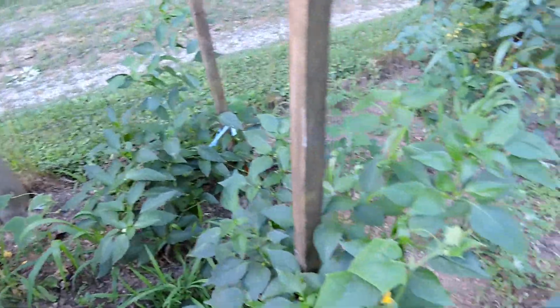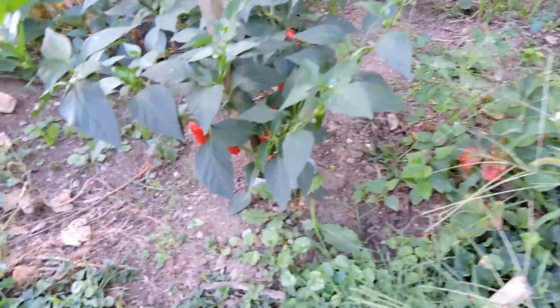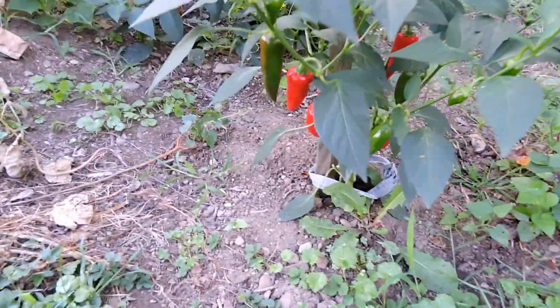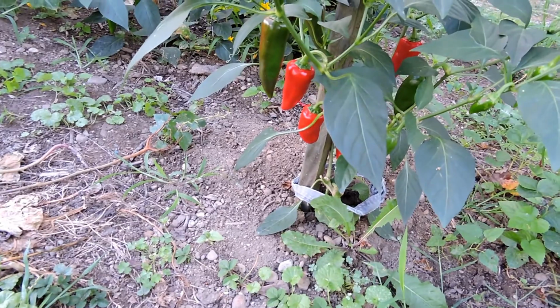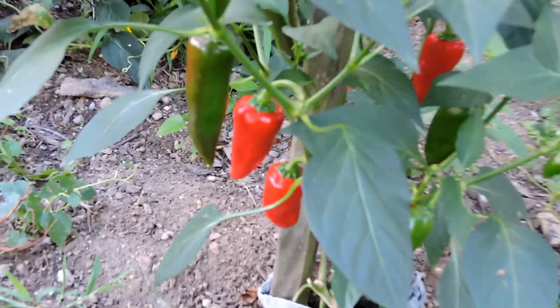We've got some hot peppers, and we're probably going to pick those and either freeze them or make pepper jelly out of them. Got some nice ones there. Yeah, those are some good ones. So got quite a few of those. Peppers did really good this year.